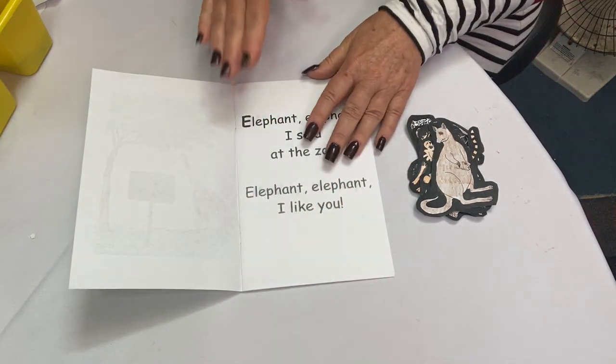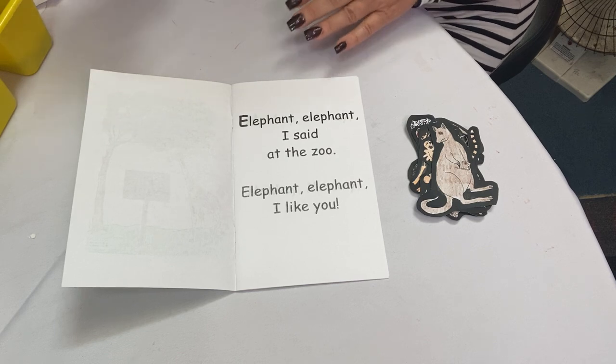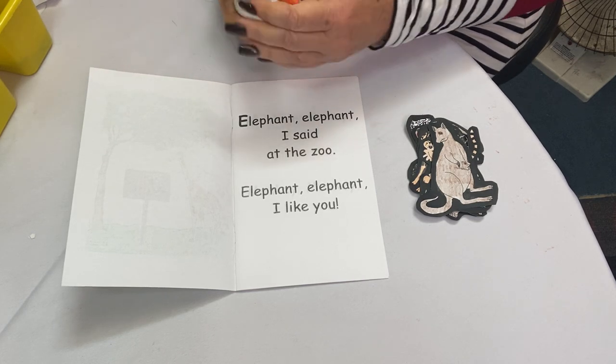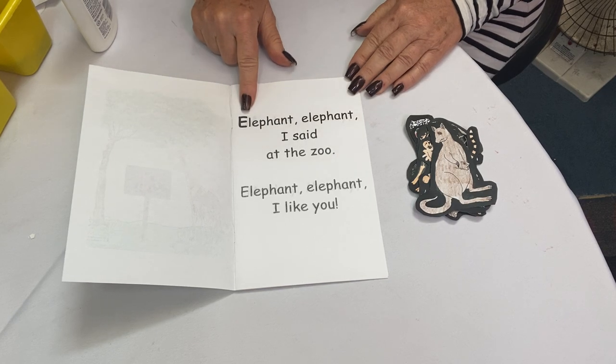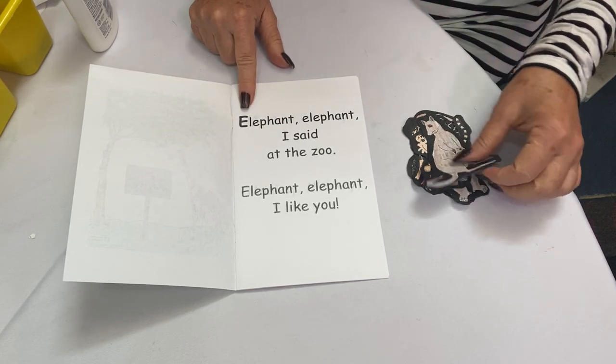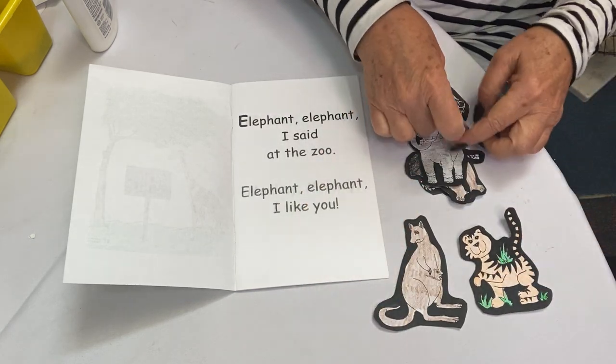Now, you're going to need your glue, but only little teeny tiny dots of glue. So it says, it starts with an E. Is there an animal here that starts with an E? Let's see.